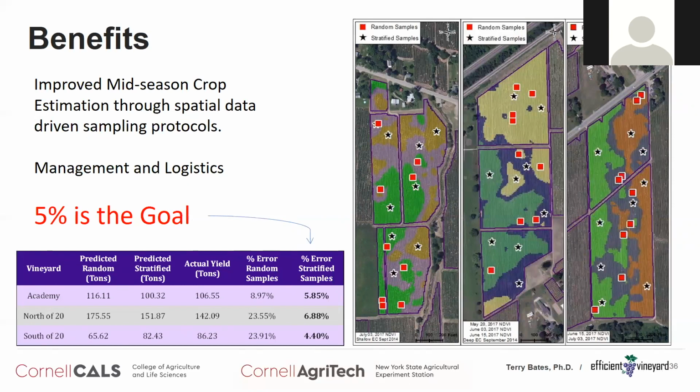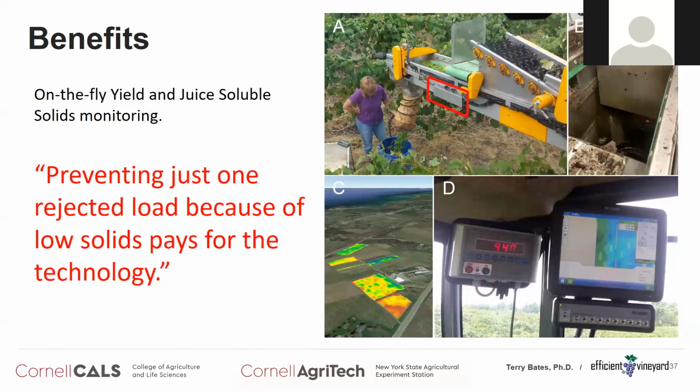If we use random sampling, we're off anywhere from 10 to 23%. And probably somewhere around 25 to 30% is what the industry would say that they're off every year, about 30% of what they thought they were going to be at. So we think the stratified sampling is going to give benefits to our crop estimation to get within the 5% range.